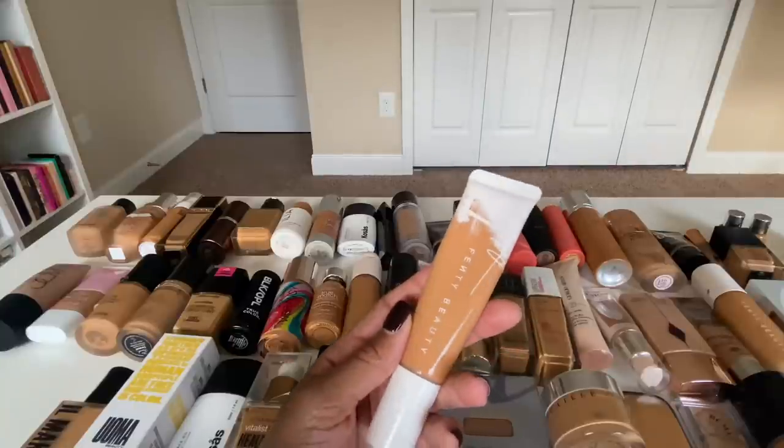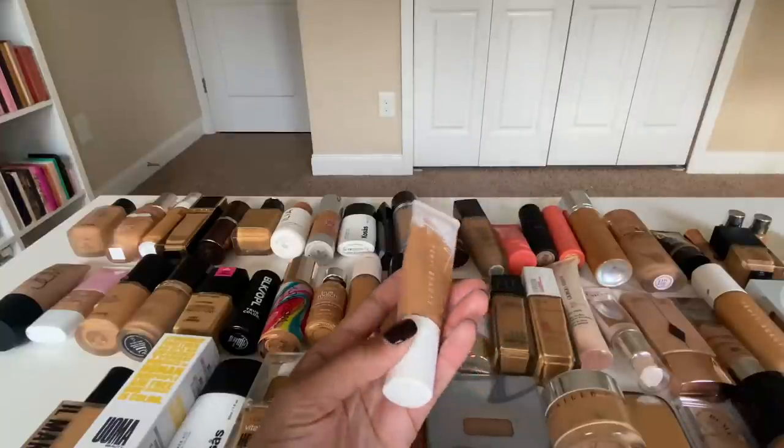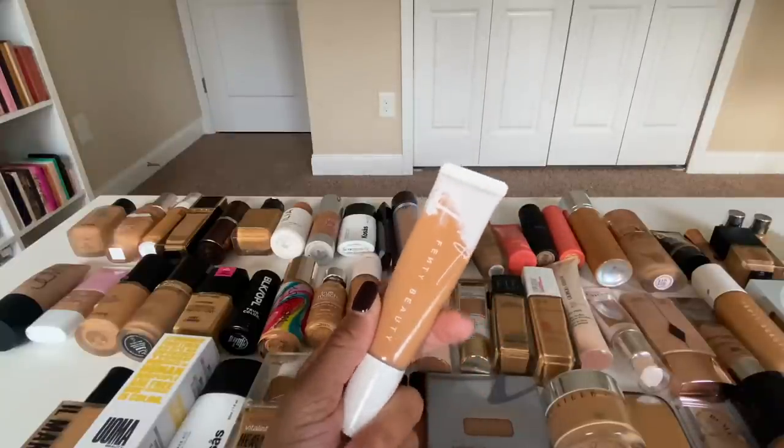Like I feel like it breaks down because it is a little more hydrating than I would prefer. So I think I'm gonna get rid of this one. And it breaks my heart because I love Fenty.